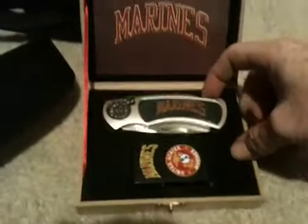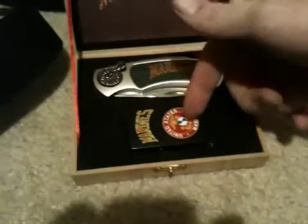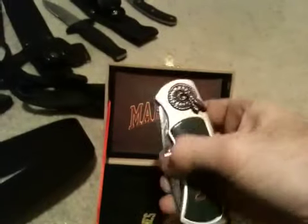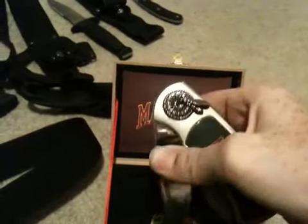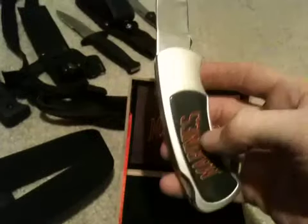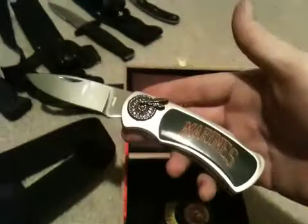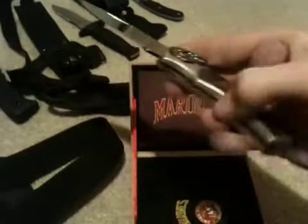This is a Marine Corps pocket knife and lighter combo. It was actually a gift from one of my ex-girlfriends. It's definitely just a show knife. I mean, it's a decent knife. But at the time, I was planning on joining the Marine Corps. Since then, I've joined the Army. But back in the day when I thought I was going to join the Marine Corps, she bought that for me.